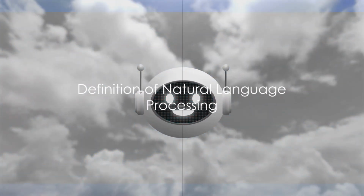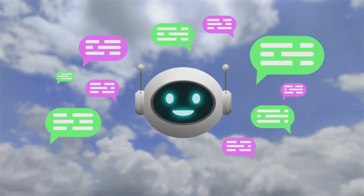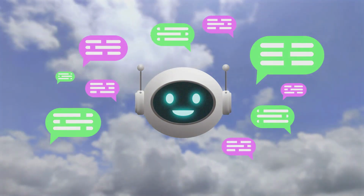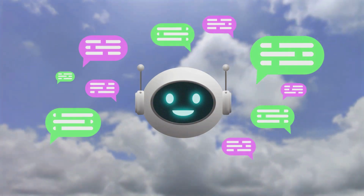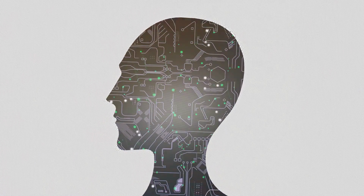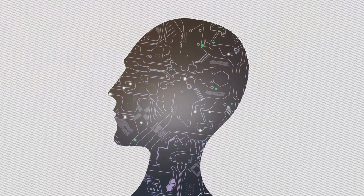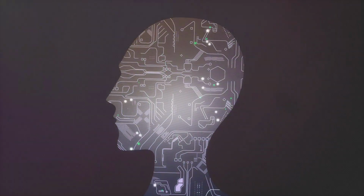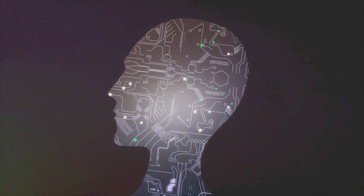First things first. What is natural language processing? Natural language processing, often abbreviated as NLP, is a branch of artificial intelligence that focuses on enhancing the interaction between computers and humans. And how does it do this? By using the most natural form of communication we humans have, language. NLP is all about teaching machines to understand, interpret, and even generate human language. It's like giving computers a crash course in human linguistics, but with a technological twist.